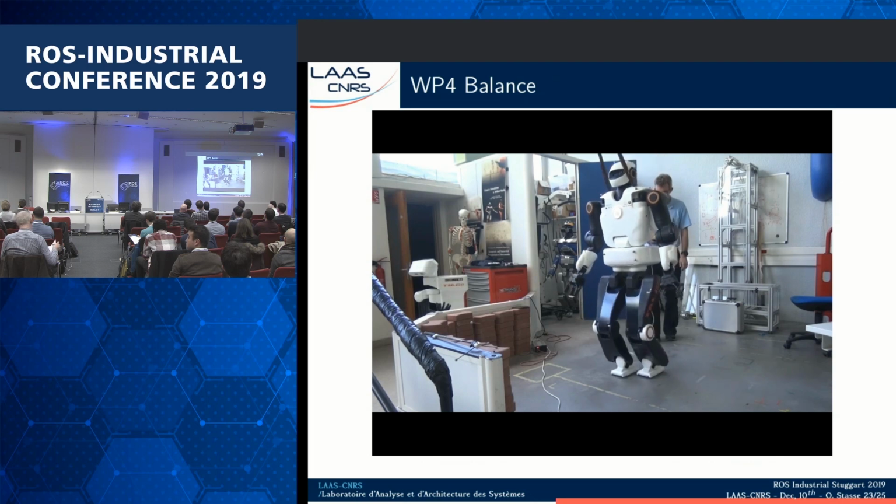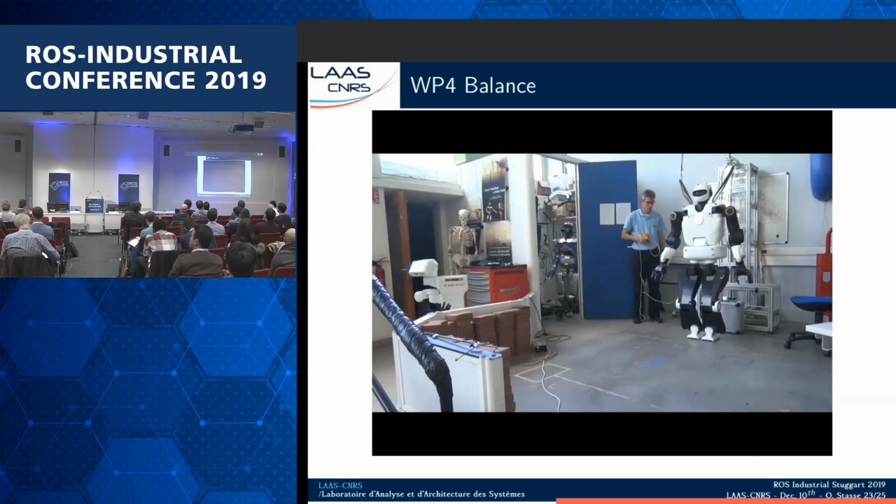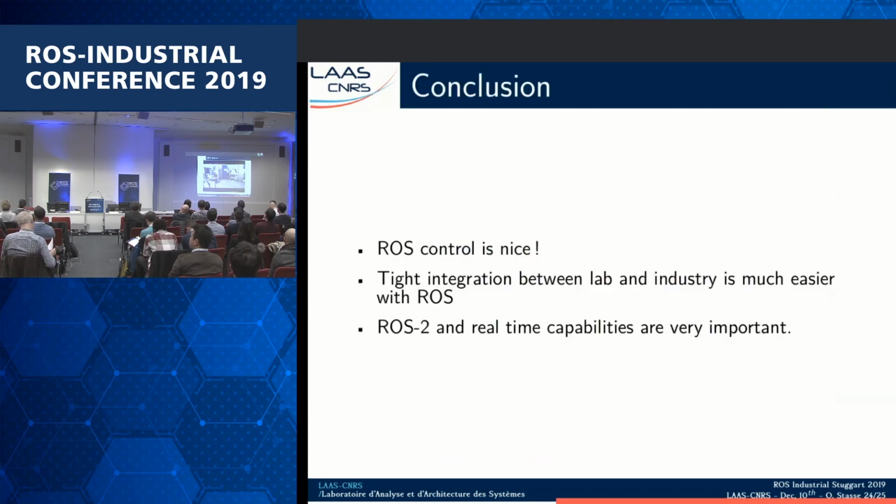So again, I think this is a very nice thing that we have been able to achieve thanks to ROS. And as a takeaway message, I will say yes, ROS control is nice. It has its defects. But I think right now there is a ROS 2 implementation which will allow compatibility in terms of hardware, which will allow us to overcome this limitation of ROS control.